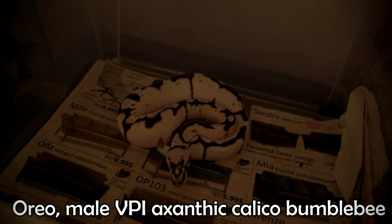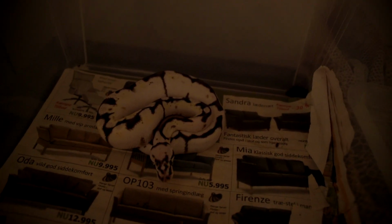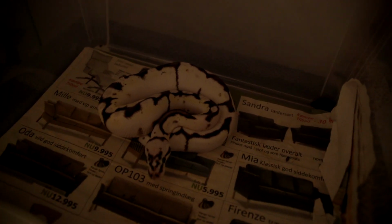This is Oreo. You already know him, I think. Most of you guys do. He's my VPI Axanthic Calico Bumblebee. He's very, very young. I brought him back from Hamm with the two others you just saw, my Coral Glow and my Champagne.